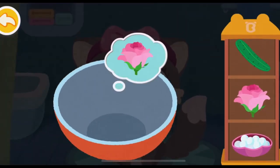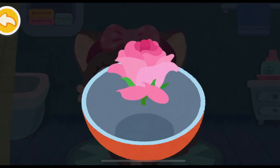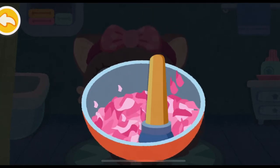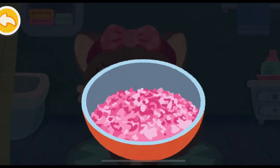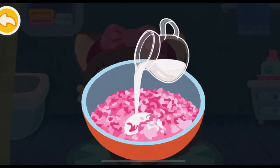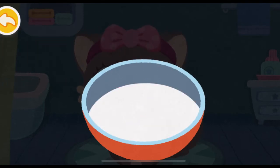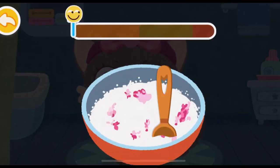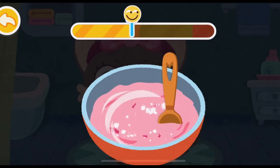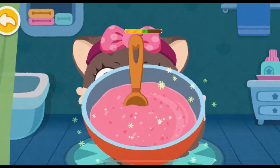Let's make a fragrant rose face mask. Some milk. The face mask is ready.